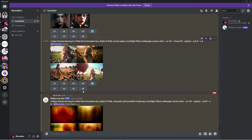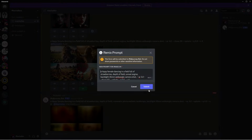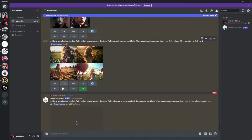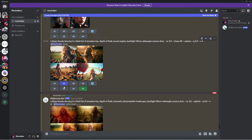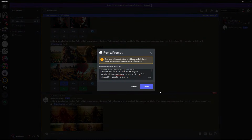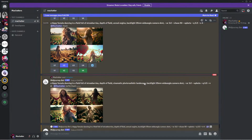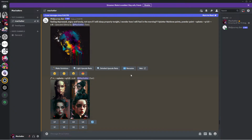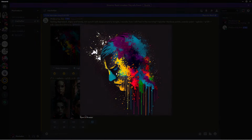Like 4, because it's got the strawberries, I suppose. And I do quite like, oh bugger, I didn't mean to do that, I meant to go there. And yeah, it's one of the good things about Stable Diffusion. So that's pretty cool. You know, that speaks to me a lot, that does.